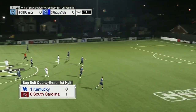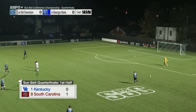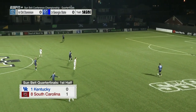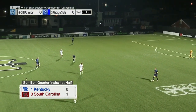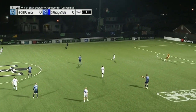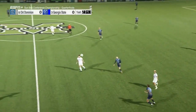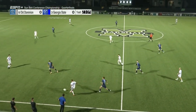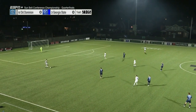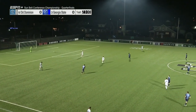Elsewhere around the Sun Belt Conference, South Carolina has gone up a goal at the Wendell and Vicki Bell Complex in Lexington over hosts Kentucky, the number two team in the nation and the number one seed in this Sun Belt tournament. Wouldn't that be something if that result sticks as well?